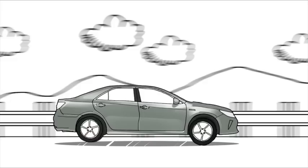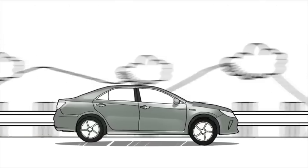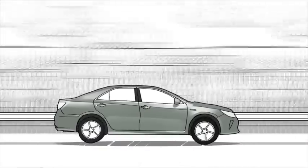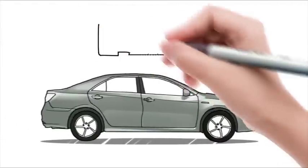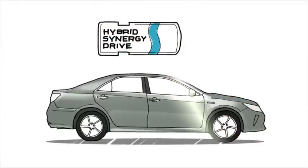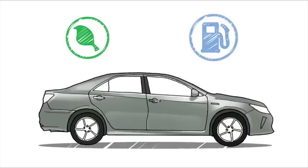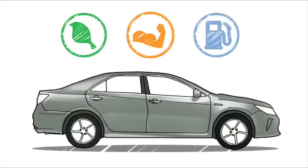Powerful. That's more like it. Lower emissions and greater mileage. So, that's hybrid synergy drive for you. In a nutshell, environmentally friendly, greater mileage, and power pack performances.